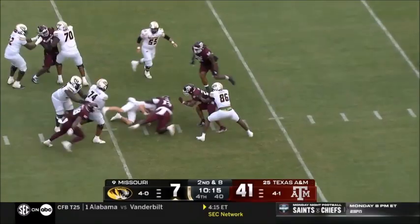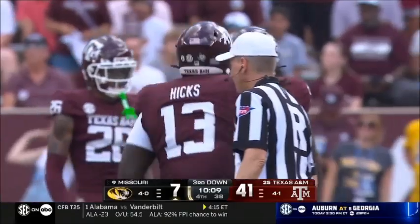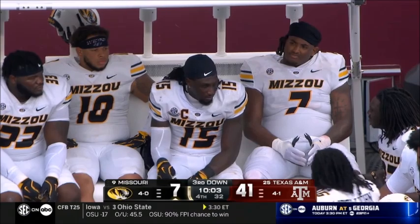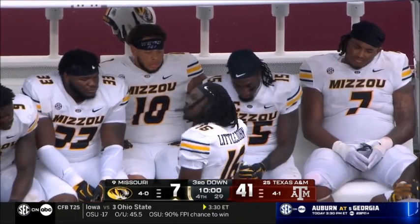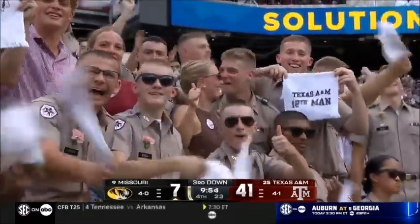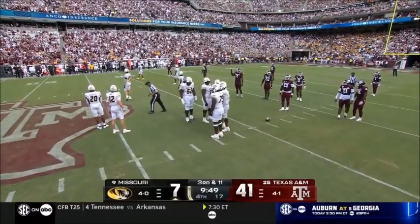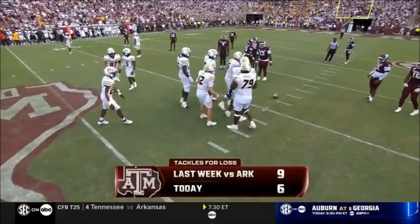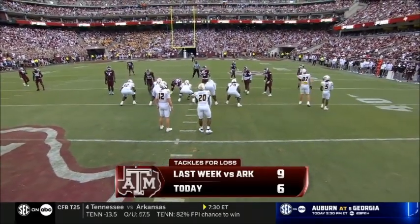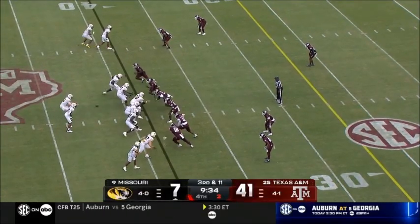2nd and 8. There's Brady Cook, and he is taken down by DJ Hicks, the 300-pound sophomore from Katy, Texas. Boy, isn't it amazing how quick the pocket collapses? I mean, Brady trying to look outside to Theo Wease there, but just the pocket, not even that there's free rushers, it just condenses on top of Brady Cook. He's done a good job a couple times escaping with his legs, but it has been a tough time for Brady Cook in the pocket all day. Against Arkansas, and now today against Mizzou, 15 TFLs in the last 2 games. 6 sacks today.